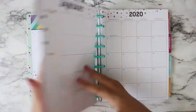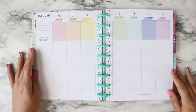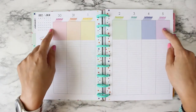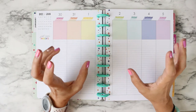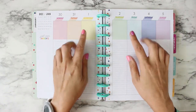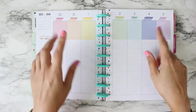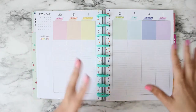And once we get into January, you can see what the vertical line is like. I always like writing with lines. The fact that these top boxes don't have lines makes me a little bit uncomfortable. Honestly, if there was a planner that was perfect for me, it would be lines all the way down. Even if they wanted to do color blocking at the top, I'd be fine with that. But I love lines. That's just easier for me to write on.